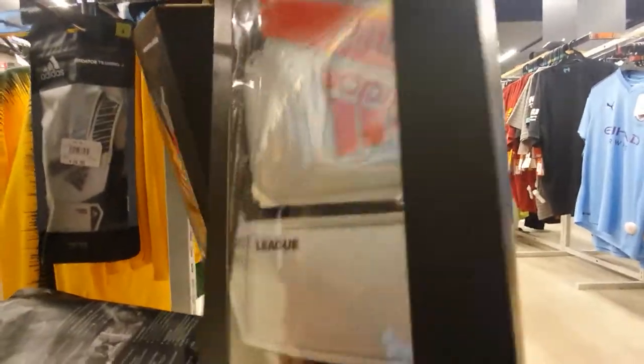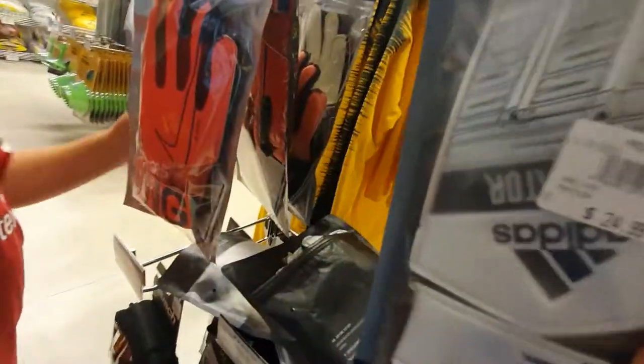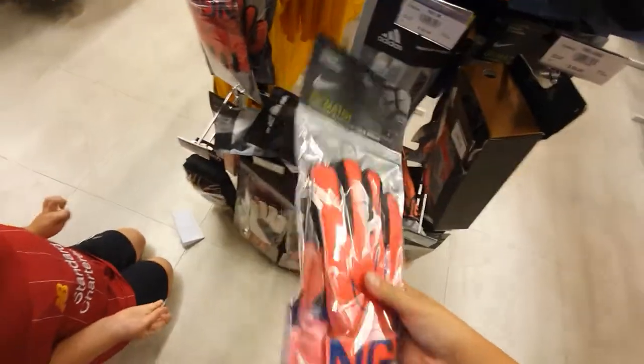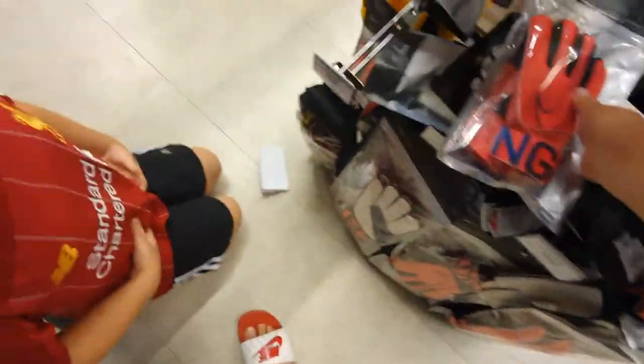Alright. Oh, there's predators here. They're probably those ones. And again, Ter Stegen, Neuer, and De Gea. Well, what about these ones? These predators. Again Ter Stegen, Neuer, and De Gea. Wow. Those few, and then these red ones that I showed you. Do the Nikes have the back? Oh, no, but they have, like, stats and stuff. Alright, let's go have a look at a few of these. We'll come back to those a bit later.